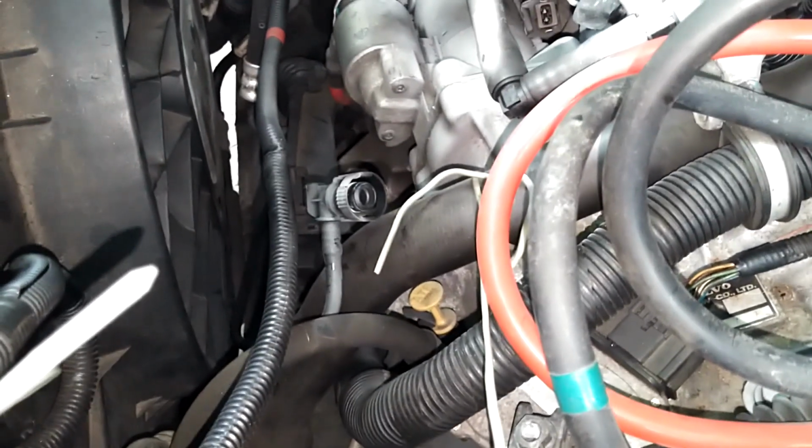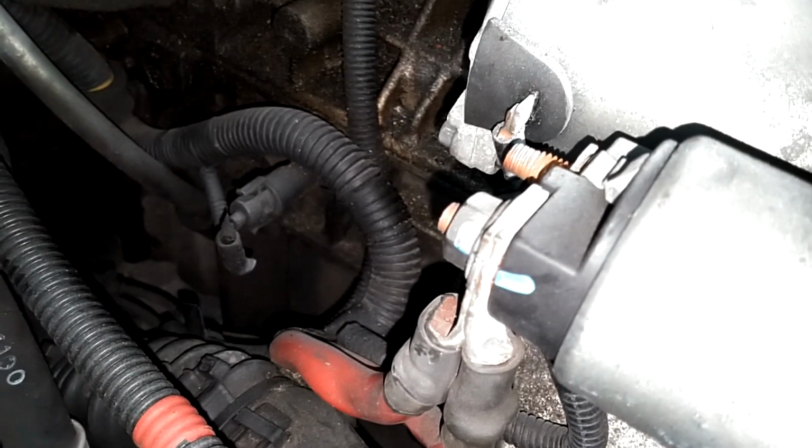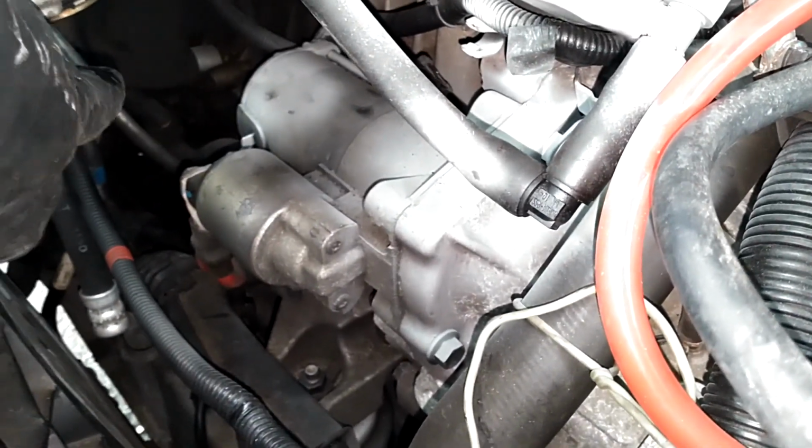Now I have a straight shot for this starter. I'm going to move this out of the way so I don't break that. I'm going to pull this 13 millimeter loose there. I'm going to take these two bolts loose here, first the one with the bracket on it, then the bolt behind it. I'm going to pull that bolt there. Then I'm going to tap the starter toward the passenger side until it comes out and pull it right up out of this hole.